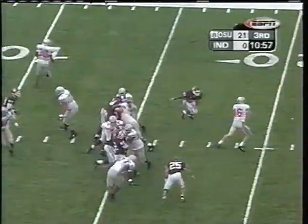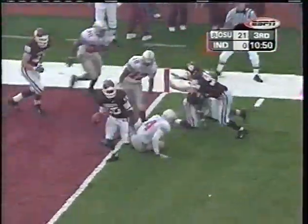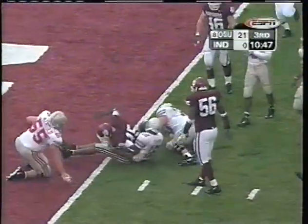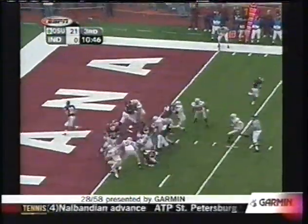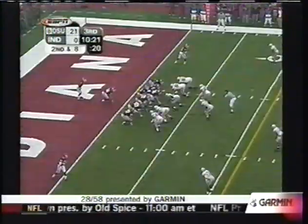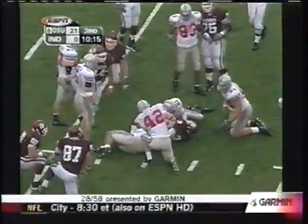Holmes in motion. Pressure off the edge. Krenzel up in the air, picked off at the 1-yard line by Cedric Henry, who's been picked on all day. Lewis runs it off tackle, gains a couple of yards. Second down and 8. Lewis on the run, gets 2.